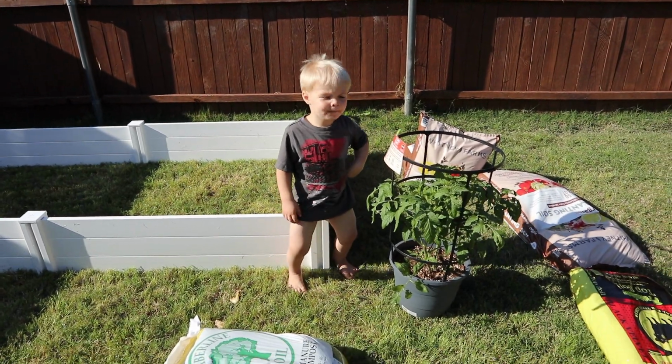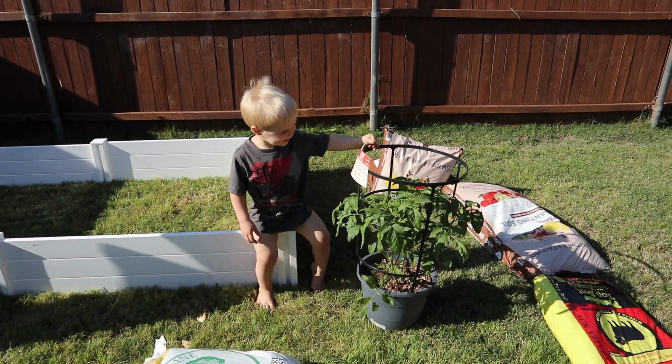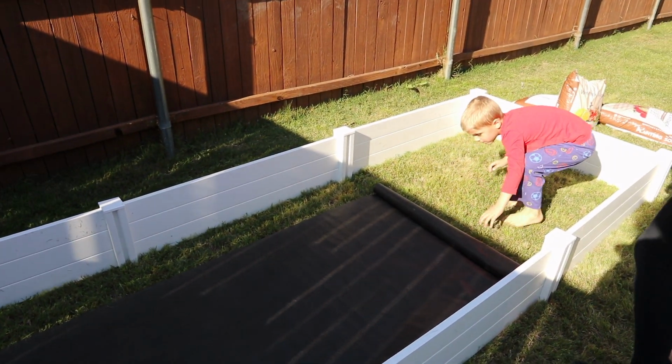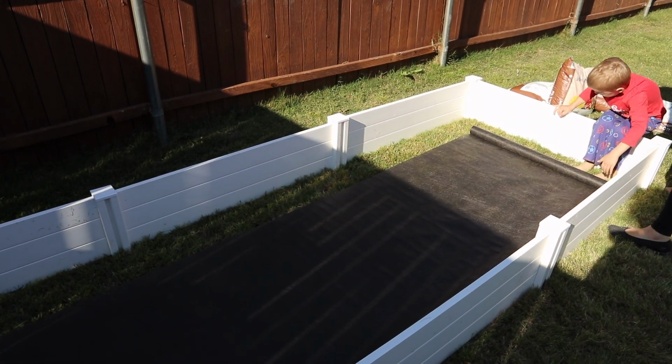What do you have, Lincoln? A tomato tree or a tomato plant. Hold it, roll it, roll it, roll it. Oh, roll nice. Keep going, keep going.